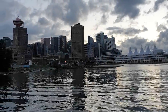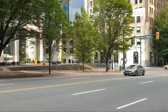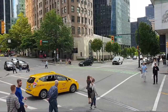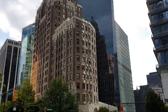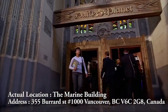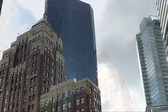Moving on, let's check out two famous buildings that any Smallville fan could recognize. Here we come to downtown Vancouver, or should I say, Metropolis. And what's Metropolis without its most popular building, the Daily Planet? Compared to what it looks like in real life, the Marine Building is pretty much the exact same as it is depicted in Smallville, even down to those iconic doors. The only thing that's missing is the giant planet on top.